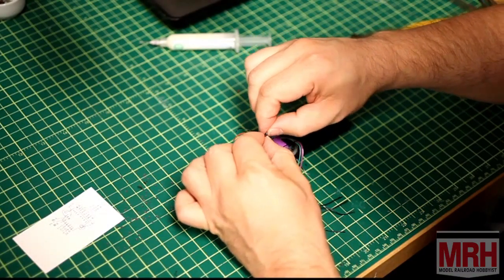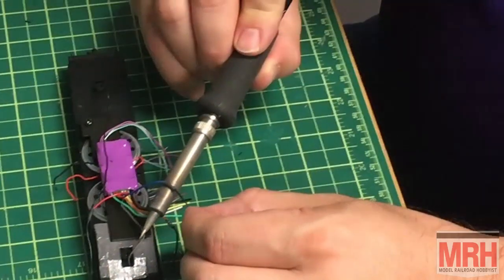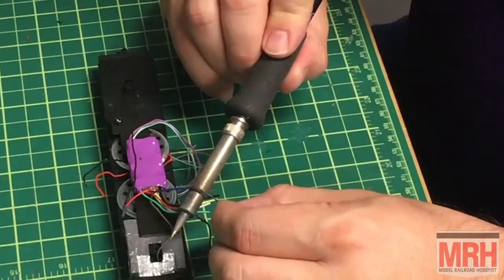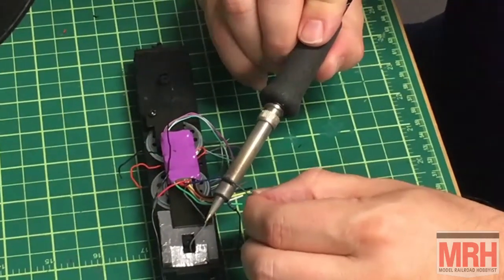We're going to tie them together. We're going to solder them, and then we're going to put our heat shrink tubing over the connection to make sure that it's a nice, solid, and insulated connection. So now that we've made all of our solder connections, now is a great time to test the locomotive.